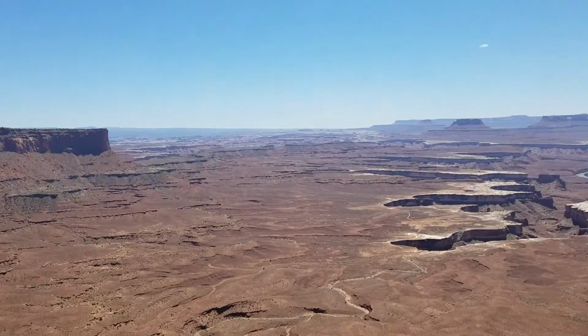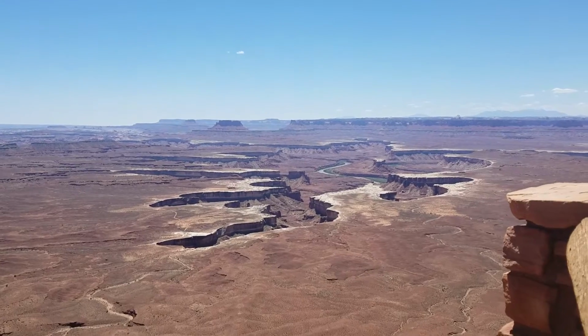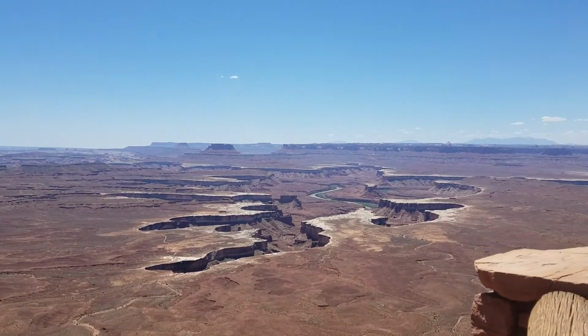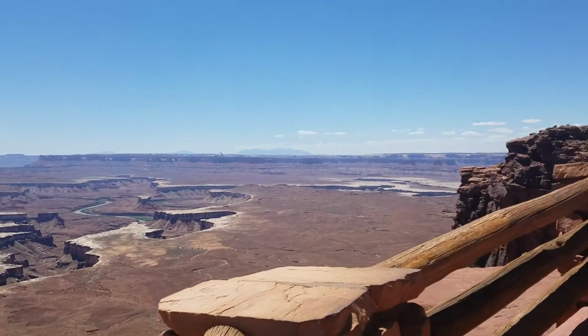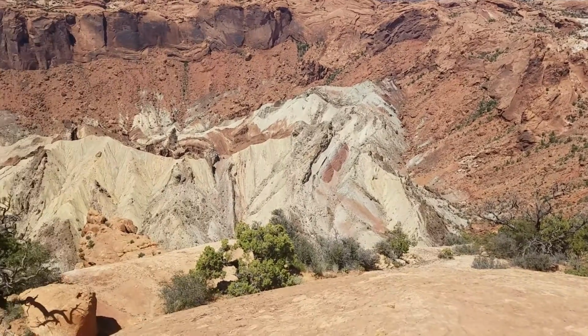So here's the Green River Overlook, which we were losing motivation fast in the hot sun, but this was definitely worth it. Insane, that canyon. And here is Upheaval Dome.